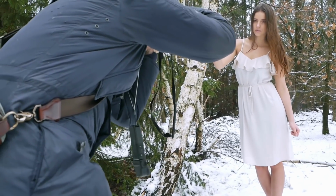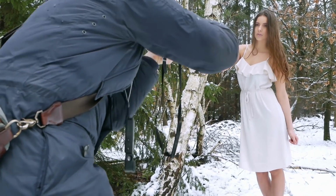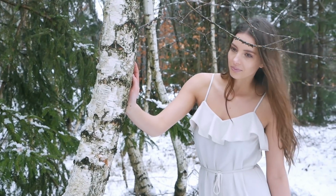With respect to the model, I was allowed to work with the wonderful Sophia, who is with MostWantedModels, a great agency here in Munich and Hamburg. This was our second shoot together, so we had one test shoot before that, and I decided she would be great for this particular Birch Beauty set that I had in mind for quite some time. I am very pleased with her performance. She did a wonderful job.